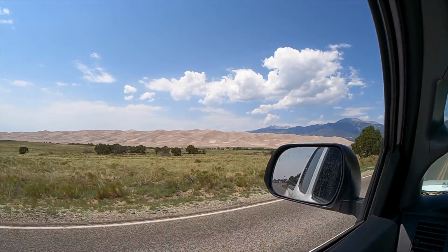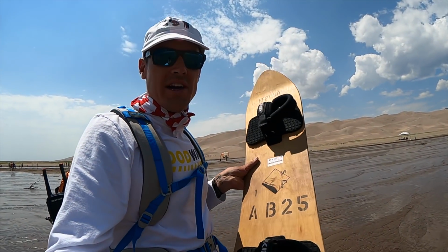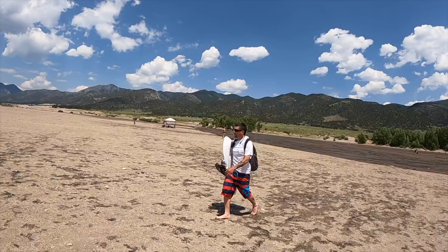And I see the sand dunes. All right, so we're all boarded up. And behind us is the sand dunes, and we're getting ready to hike back up there and get ready to drop.